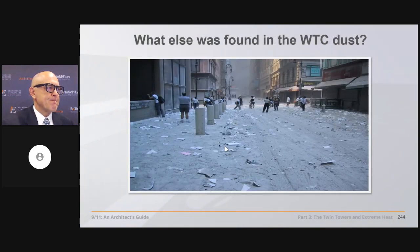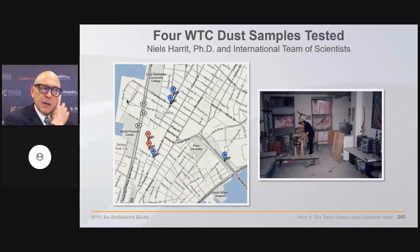We have something else, though. Another discovery found in the World Trade Center dust that blew the lid off of this cover-up of the crime of the century. 7 separate samples were sent to this team of scientists led by Niels Harrit in Copenhagen, like the one from Jeanette McKinley's apartment across the street from the South Tower, which her windows blew in, filled her apartment full of dust. And she's an artist. She collected this, paid for that decision with her life. She developed brain cancer, unfortunately, tragically, and died. But her sample was also provided.